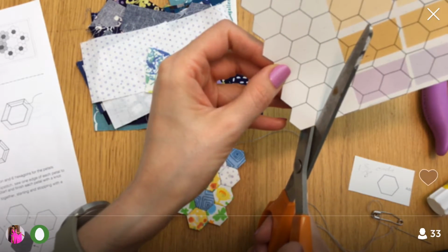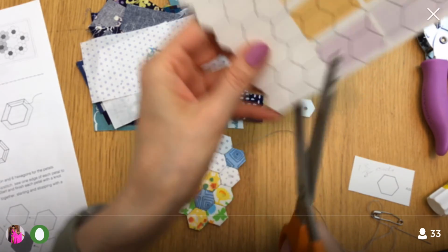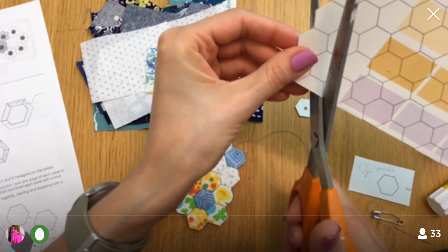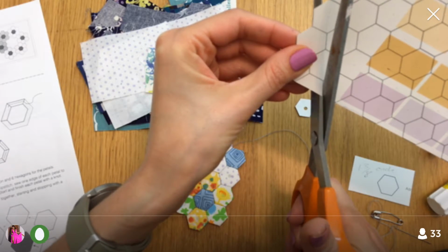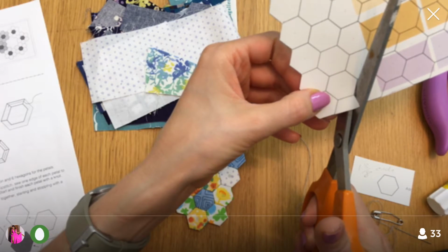I'm going to cut out a row. You know, let's cut out 2 rows right away. I'm going to just cut up this way. Cutting out some more hexies so I have them ready to go for next time.